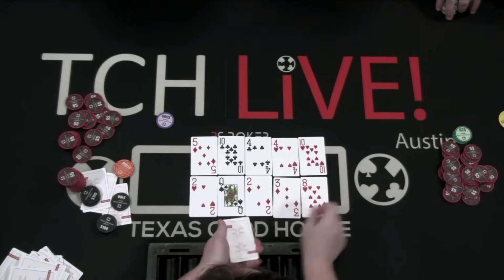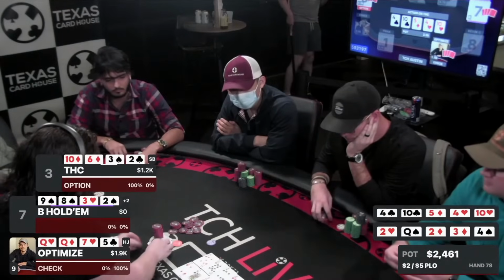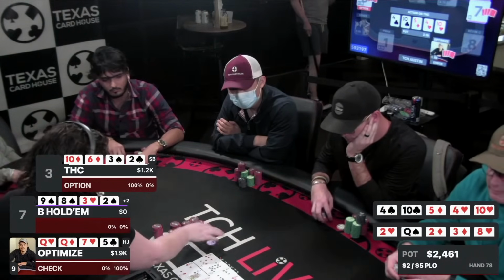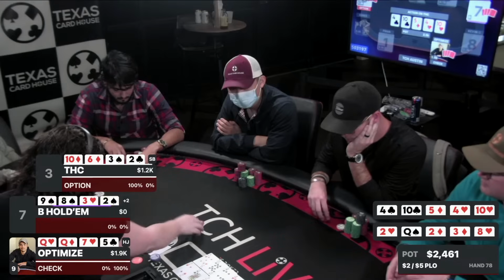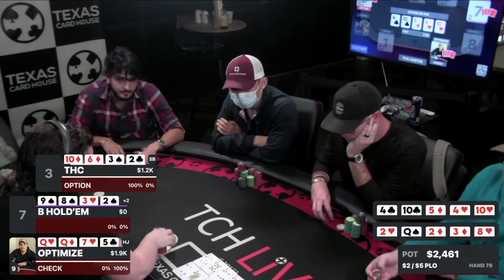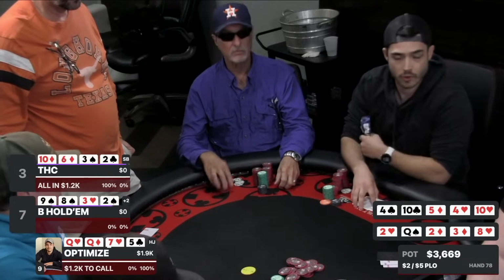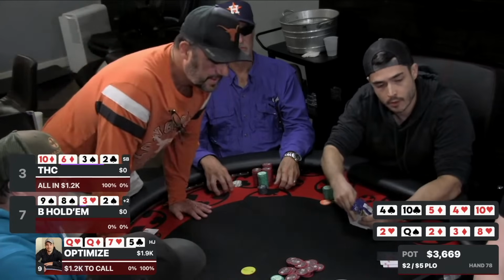Oh, the worst card for an 8. Optimize. So THC is going to get half the pot here. Yeah, THC with trip 10s on the top now. He gets bailed out. Optimize was free rolling. So it's Beholden's going to... And THC moves all in on the side pot. And Optimize is, of course, going to call.